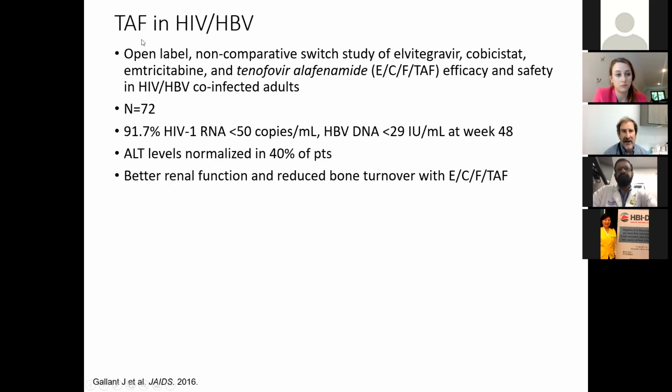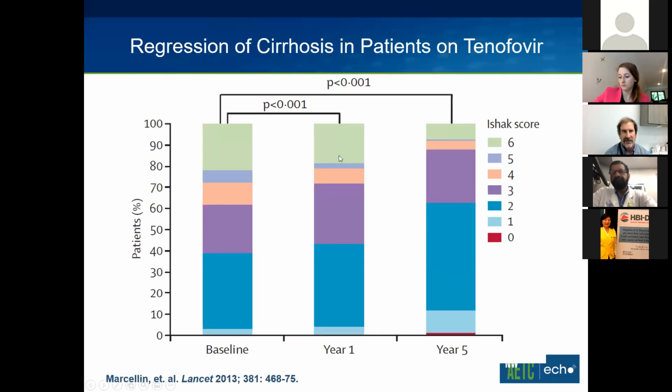Just because tenofovir alafenamide is a newer drug, it's important to mention that it has been compared to tenofovir and studied in people who are co-infected. Small study, but resulting in HIV suppression and hepatitis B suppression below the limit of detection at week 48, with normalization of ALT levels. And the advantage to tenofovir alafenamide is not as much of an effect on renal function and not as much of an effect on bone turnover as is seen with tenofovir. And those drugs, either tenofovir or tenofovir alafenamide, over time result in regression of fibrosis.